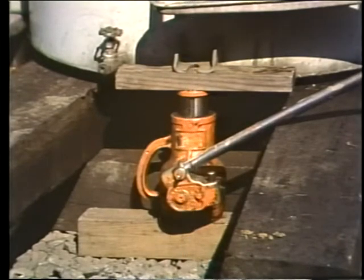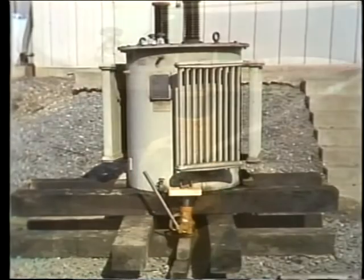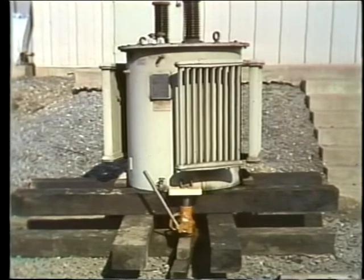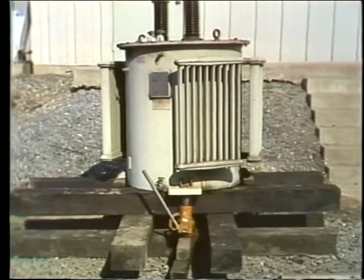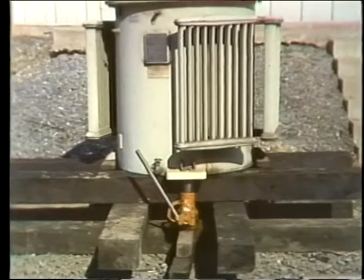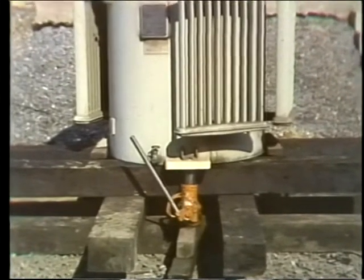As the load's raised, timbers are placed underneath. Riggers call this technique cribbing the load. Cribbing serves two purposes. First, if the load slips off the jacks, it won't fall far. Also, the cribbing supports the weight of the load while the jacks are reset. Each time the jacks reach the limit of their upward movement, another level of cribbing is added. Then the load is jacked down so that it's supported by the cribbing.